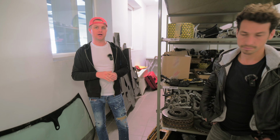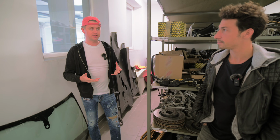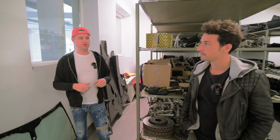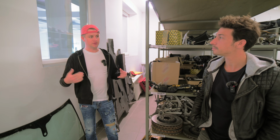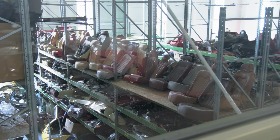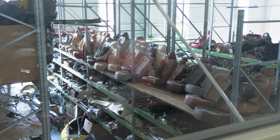Because over the years we managed to buy quite a lot of companies, like 7 companies, who were doing mostly Ferrari parts, Lamborghini parts, and all that stuff. So we brought their stock to here. About 3 years ago, we bought one of the companies in Dubai, which was working with exotic parts for a long time. So we brought around 7 containers of parts for supercars over here.